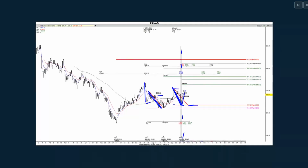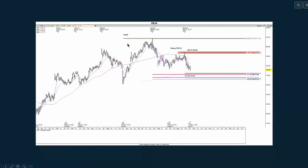So this isn't currently up to date. I know that we had a little bit of a pullback, but it does look like we're now back to heading towards this initial upside target here. All right, next example is in Facebook.